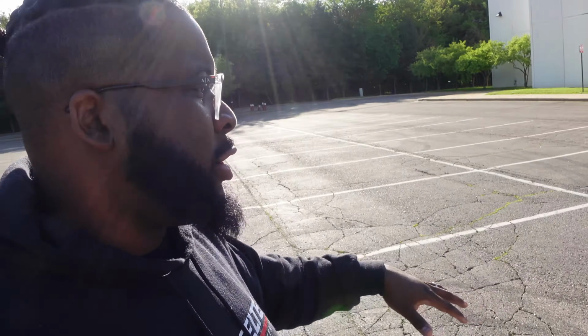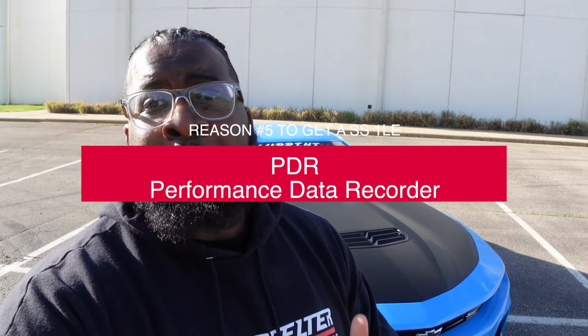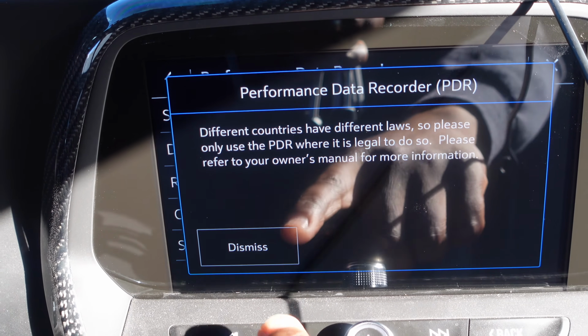So another feature that you can get on here, so that's number 5, is the PDR. PDR is probably one of the best mods that you can get that's used for track, which is true. It's used for telling you the dynamics of the car, how it's moving, and you can track it on the computer, and you can keep track of how well your fastest times are and things of that nature. But what I use it for, and probably what other people use it for, if they haven't told you guys, is that I use it for a dash cam day in and day out.